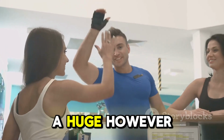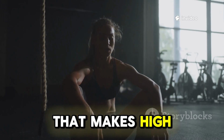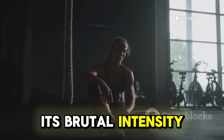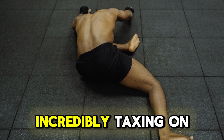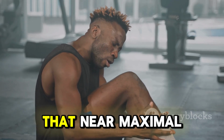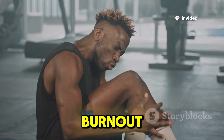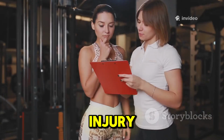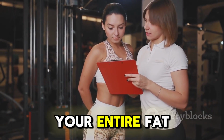However, and this is a huge however, there's a major downside. The very thing that makes HIIT so effective, its brutal intensity, is also its greatest weakness. These workouts are incredibly taxing on your body, both physically and mentally. Pushing yourself to that near maximal level day in and day out is a recipe for burnout, overtraining, and potential injury.